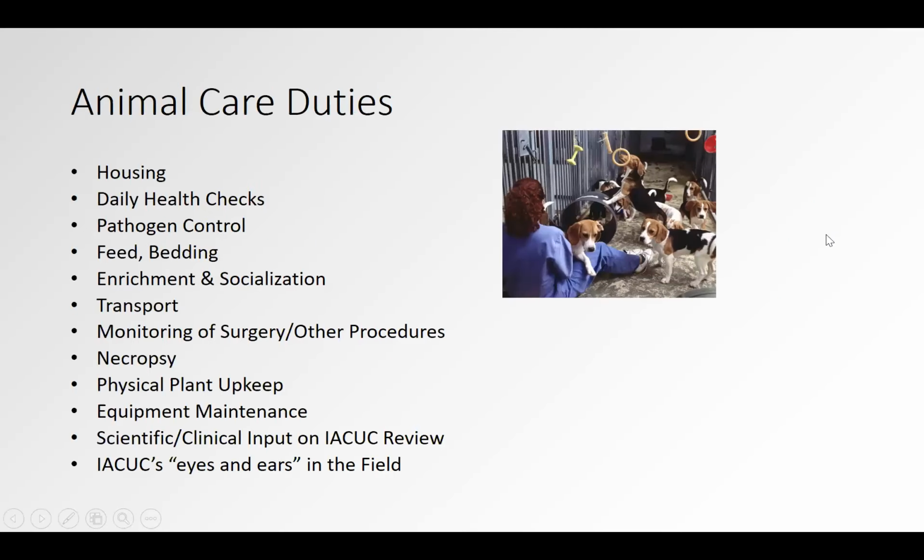The animal care staff is responsible for the daily husbandry, the enrichment and socialization of the animals, as well as the maintenance of the facility. And the animal care staff are really on the front line when it comes to animal welfare. The majority of the non-compliance concerns that are reported to the IACUC are first reported by the animal care staff. They're the ones that are looking at the animals every day, and so they're often the first to know when something looks unusual or if the animal is unwell.